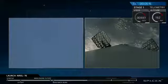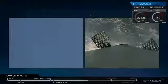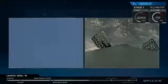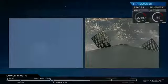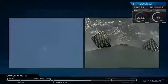The first stage has passed its apogee. It was over 130 kilometers above the surface of the Earth. Those white puffs you're seeing are those nitrogen thrusters on board, which we also use for controlling the vehicle on a guided descent back to landing zone 1.